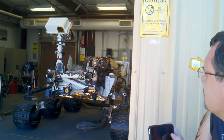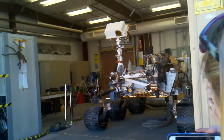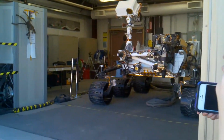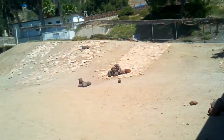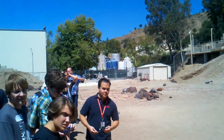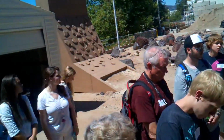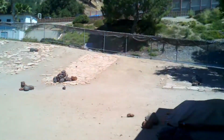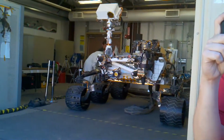I was with a group of high school students who got to go here, and we were led around by Clara and Bobby. Clara named Curiosity, actually, and Bobby might be better known to you as Mohawk Guy of great fame from the Curiosity landing. It was really cool to have this opportunity, and they offered to let us see the test rover that they use, which is right here.